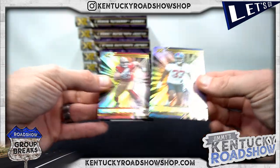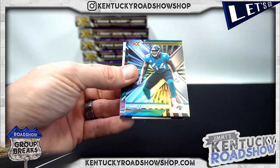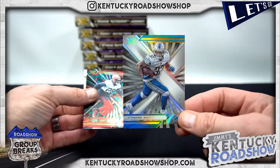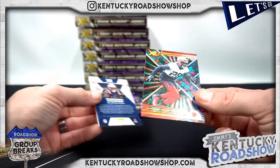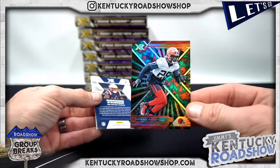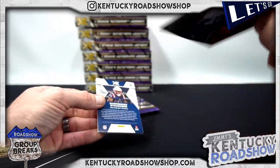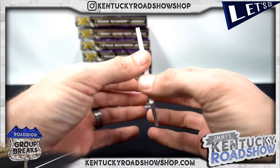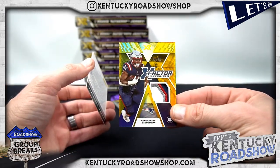Nick Bosa, Aaron Robinson, Miles Jack, DeAndre Swift to 75. There's that, forget what it's called. Jeremiah Owusu Koroma. Ramondre Stevenson to 10. Look at that patch. Nice.